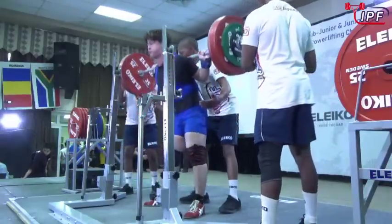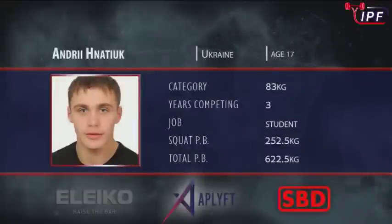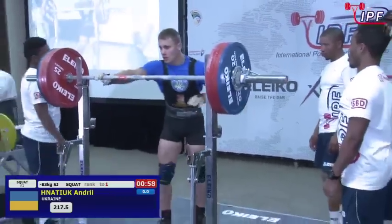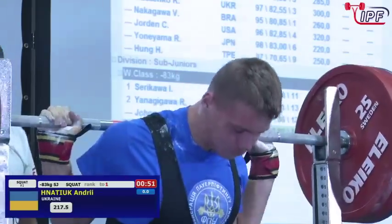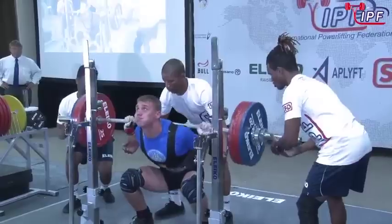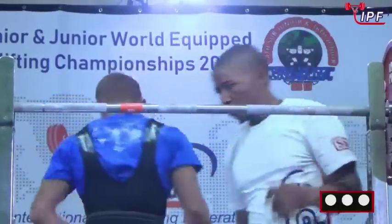So, Andrei Inatyuk from the Ukraine, 217.5 kilos. I'm under all sorts of pressure to pronounce Eastern European names now with Ilya sitting next to me. This should be a fairly easy opening lift. I mean, he's lifted well above 217 before. Yeah, Ukrainians doing very well with their first lifts. Yeah, they've had a fantastic week so far. I've become very familiar with the Russian and Ukraine national anthems this week. That looks like a solid opener. Good depth. And easy lift.